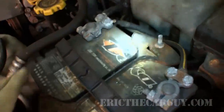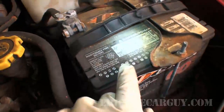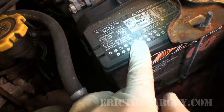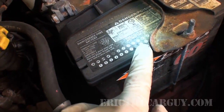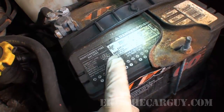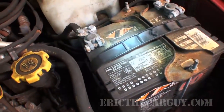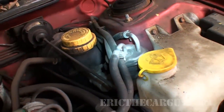You can see this battery looks kind of old, a little bit corroded. Sometimes we're fortunate enough to have somebody pull the date code on here. So this was May of 08, and right now it's 2012. So this battery is about 4 years old. I would say batteries might last 4 to 5 years. So I would say that this car probably could use a battery also. There's the fuel filter there.